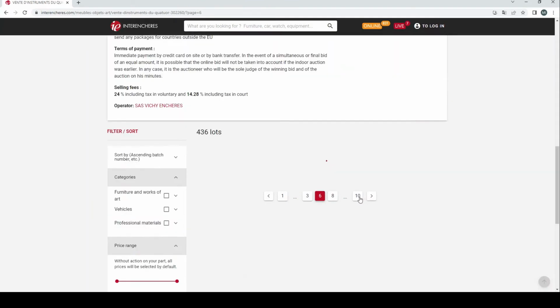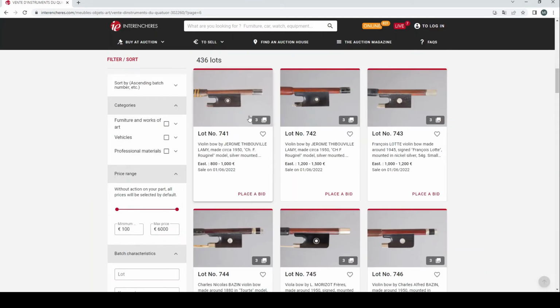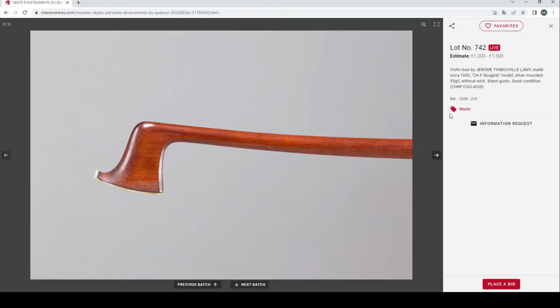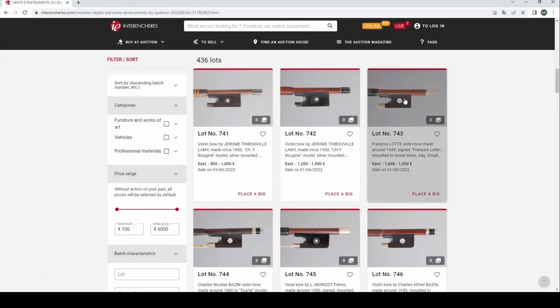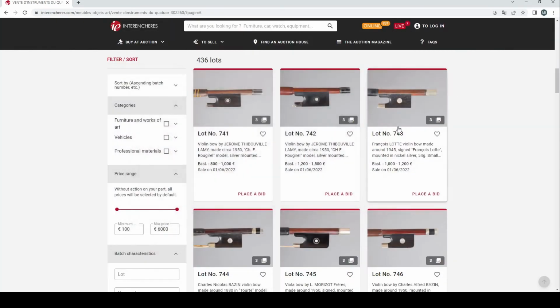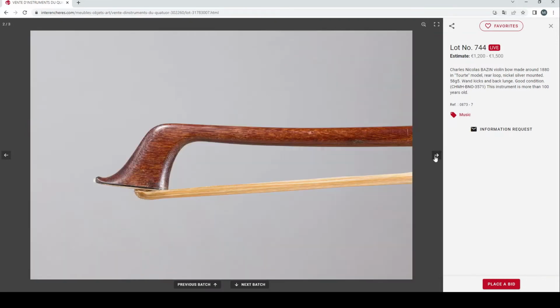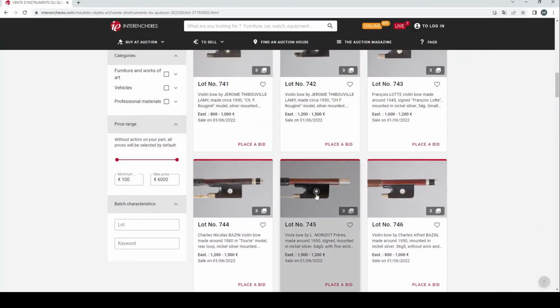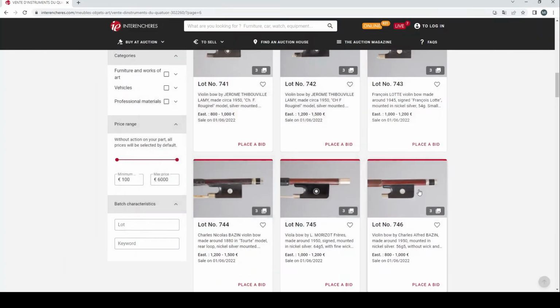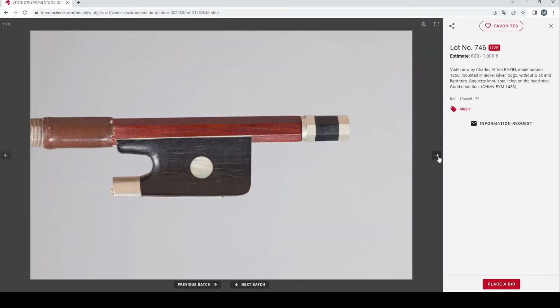And we're on to page 6 of 10 now. Violin bow by GATL. Violin bow by GATL. Violin bow by Francois Lotte. Violin bow by Charles Nicolas Bazin. Viola bow by L. Morizot. Violin bow by Charles Alfred Bazin.